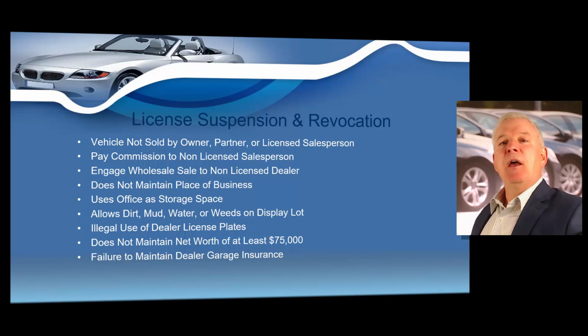Fails to maintain your $25,000 dealer surety bond during your entire licensure period. Your dealer surety bond company more than likely will send you an invoice every year, possibly every other year. If you stop paying on your dealer surety bond, you will not have a dealer surety bond, and state law requires all dealers maintain a dealer surety bond. So you would not be able to have a license unless you constantly maintain your $25,000 dealer surety bond.